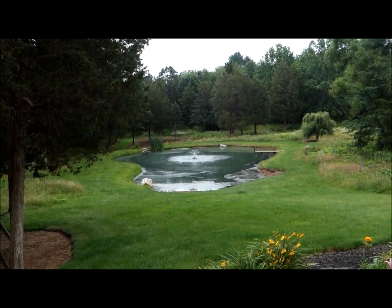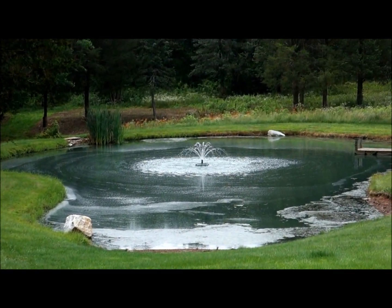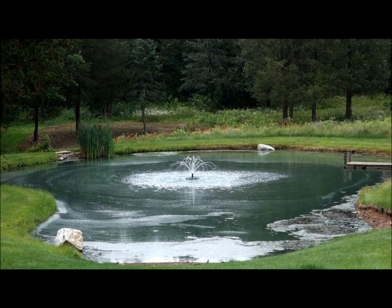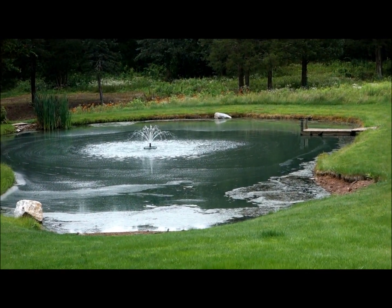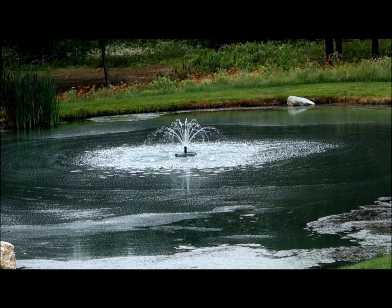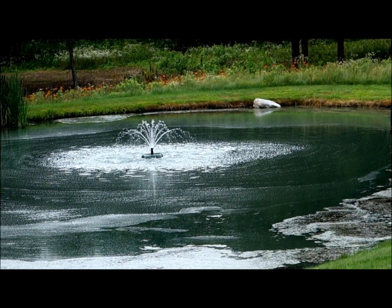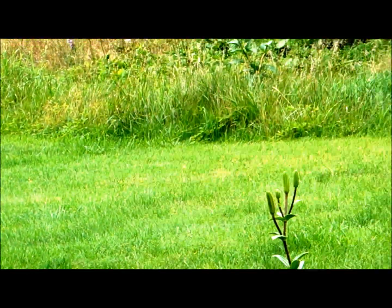I built this pond here on our property about 25 years ago. It's 11 foot deep, and the fountain that you see I built out of a sump pump, and so it's on a 24-hour timer, but you can make your own fountain and save a lot of money. It's maybe about a day project. And so let's take a look here at some of the flowers.